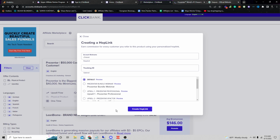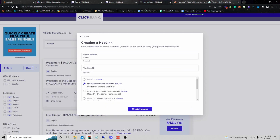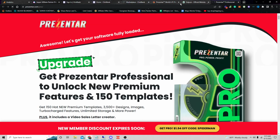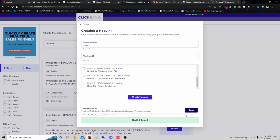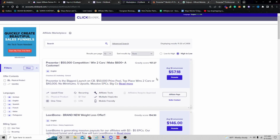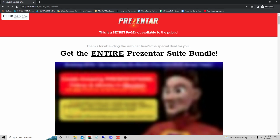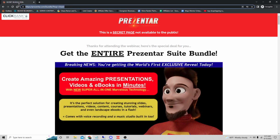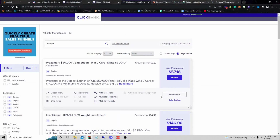And this is whatever page you want to promote. So you can preview the page, this is what it looks like. You can use a different one if you don't want that one. Click on this one. Okay. So we're going to create hop link. Just copy that. Now, anybody who goes to this link, it basically puts a cookie on them. And what that means is it tracks their computer. And if they go to this, you can see it says affiliate ID chaser. So this is now being tracked. If they go through here and buy one of these things, I make a commission.